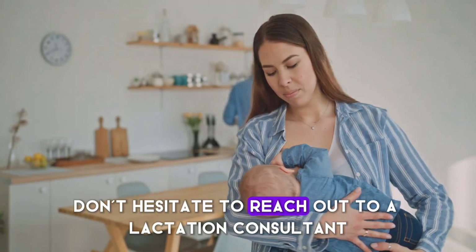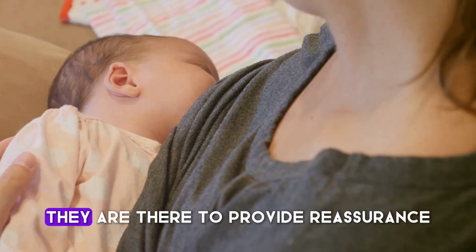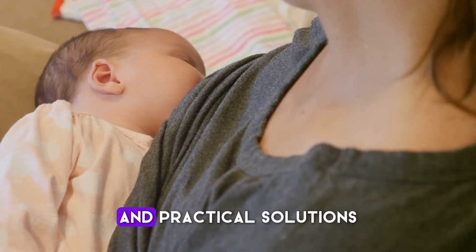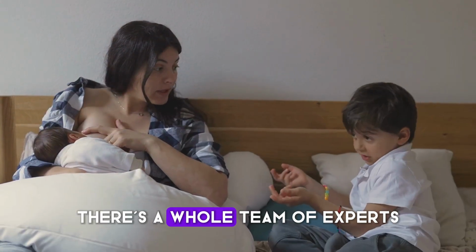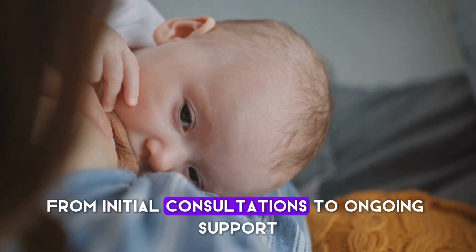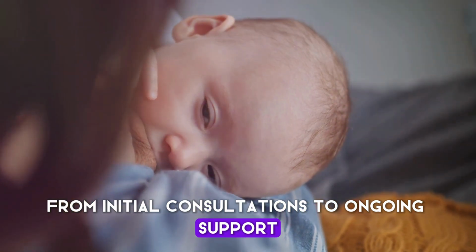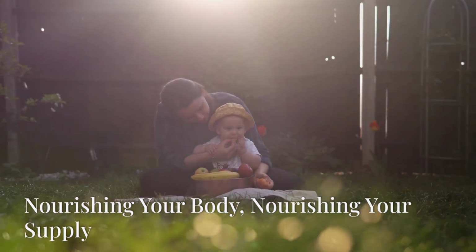Don't hesitate to reach out to a lactation consultant if you have any questions or concerns. They are there to provide reassurance and practical solutions to any challenges you might face. There's a whole team of experts ready to support you on this journey. From initial consultations to ongoing support, they are dedicated to helping you achieve your breastfeeding goals.